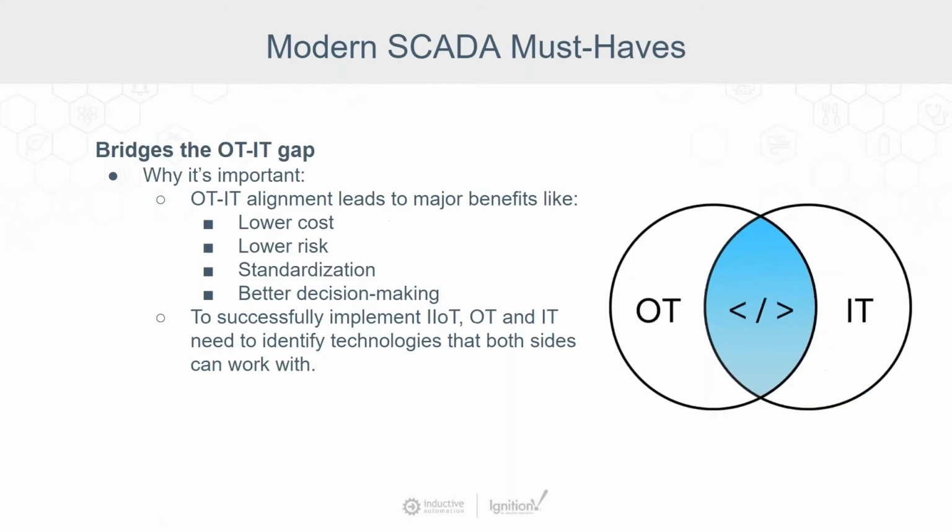All right, thanks, Jeremiah. I think this next one is so critical, particularly as organizations have grown, because historically there's been sort of IT and OT, and do we look at digital transformation from IT down or OT up? And we feel very strongly that there needs to be an OT-IT alignment. So bridging the gap between OT and IT is one of the roles of a SCADA system.